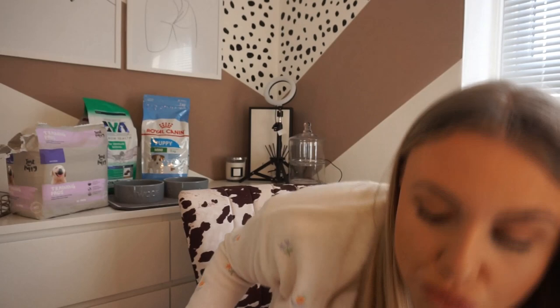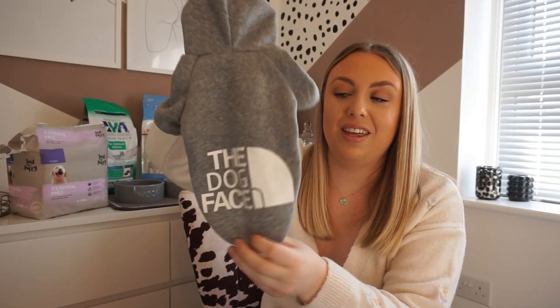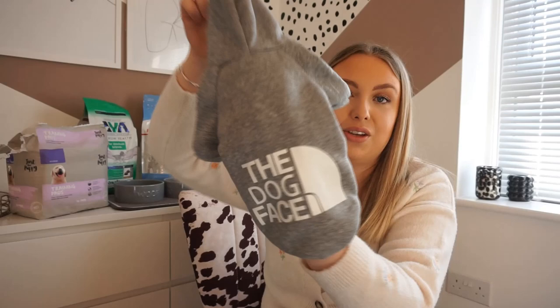Then moving on to the most exciting bit, this isn't by any means to dress him up, they are just jumpers to keep him warm. So yeah, I thought I'd just put that out there. So first one is this one, it's the dog face, and it's a tiny little jumper. I think this may actually be too small by the time we get him, so we will see. But yeah, super, super cute.